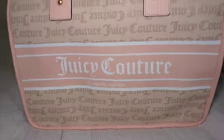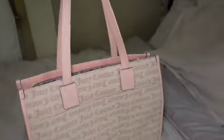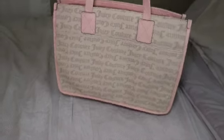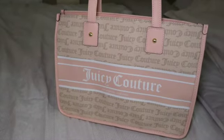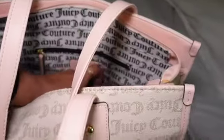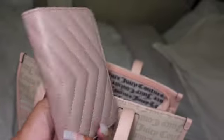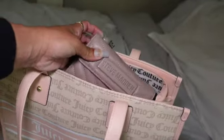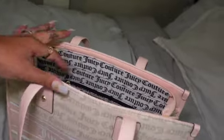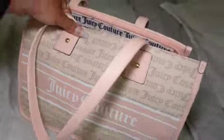This is her, Juicy Couture. I'm having a long strap. Back is bare, but with the Juicy Couture logo, and the front is the thing. She's cute. And I paired her with my Steve Madden wallet. It's the closest thing I have to pink besides my little short wallet. You guys already know what's in my purse from all the other times.